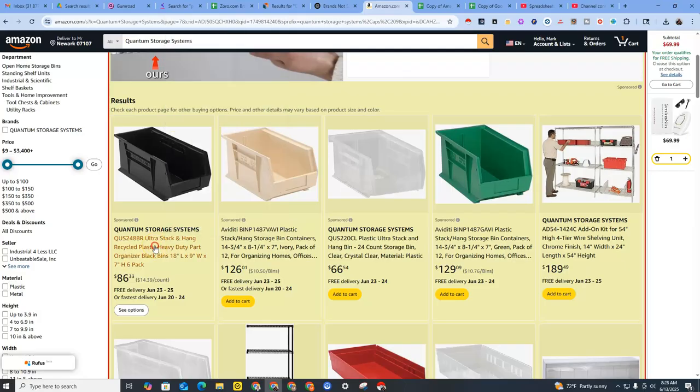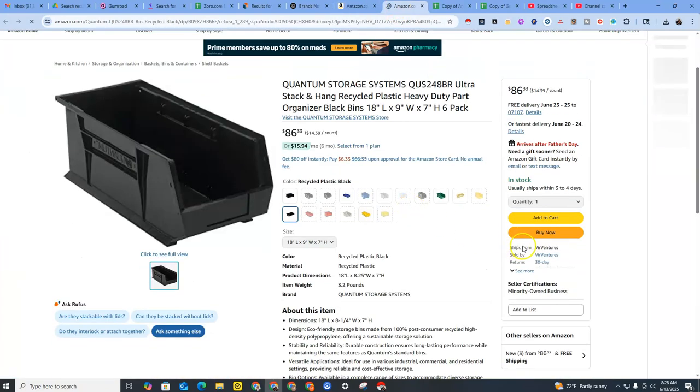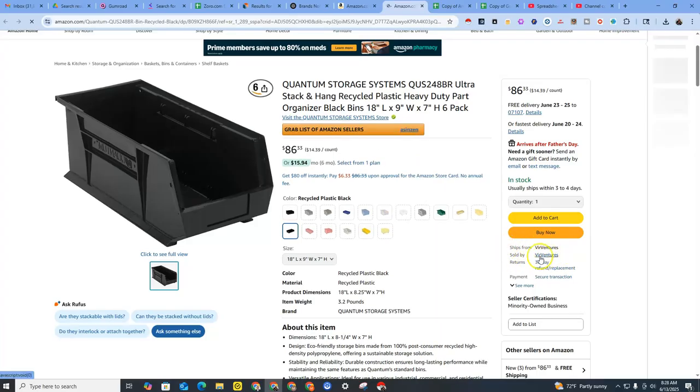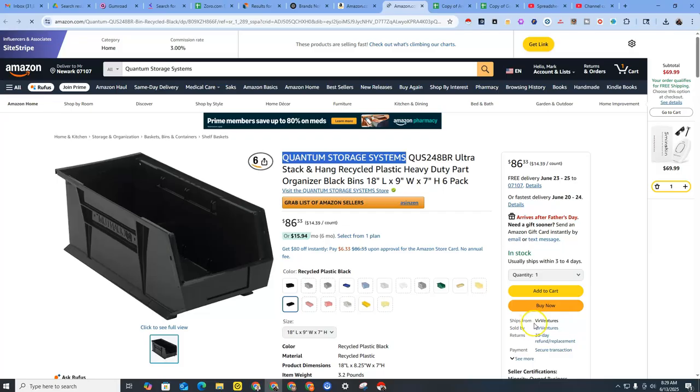So I started to investigate these products individually, looking at Quantum Storage Systems products, and I could see that they are in fact sold by third-party sellers. Ships from, sold by the same seller, and you can see that the seller is not the brand. The brand is Quantum Storage Systems. The seller is not Amazon.com. That is what we want.